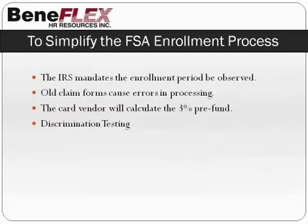The IRS mandates the enrollment period be observed. All election forms must be signed and dated by the participant prior to the start of the plan year. BeneFLEX does not need to receive copies of the enrollment forms. You should keep them for your files. The card vendor will calculate the 3% pre-fund, and BeneFLEX will contact you with any necessary adjustments. BeneFLEX will perform discrimination testing on your plan. IRS guidelines require this be performed at the end of the plan year to include all new hires.